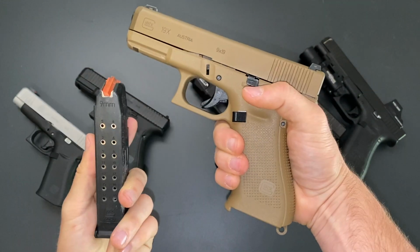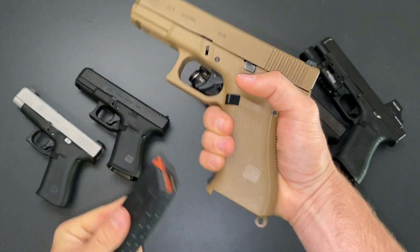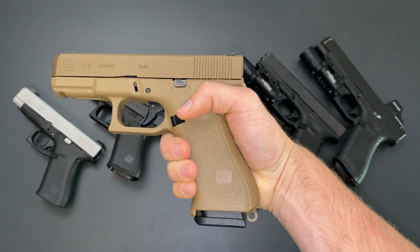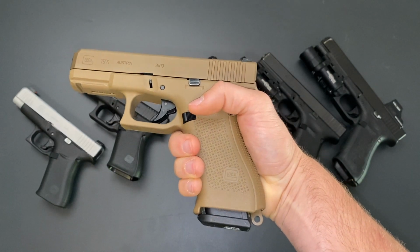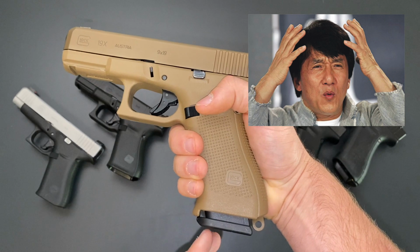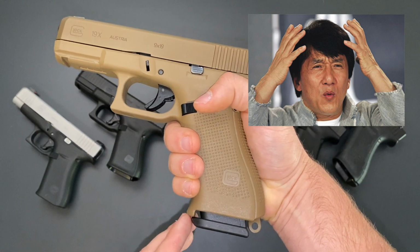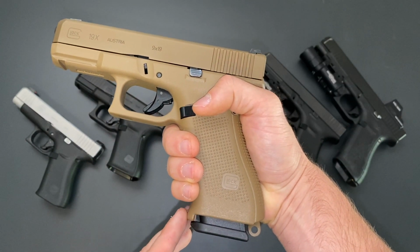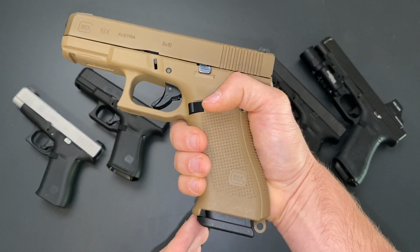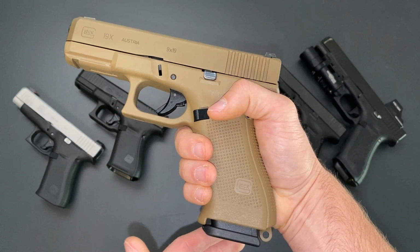No problem. Now here we have a Gen 5 mag. You can tell because of the orange follower. Look at that. The Gen 5 mag lips do not work in this magwell as it comes from the factory. They're shaped a little different, and it's positioned in such a way where you either have to Dremel this off or swap your mag base pads in order to run Gen 5 mags.